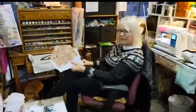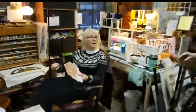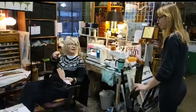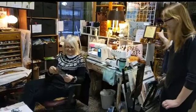Can you get in? Can she get in that way? They're going to get a key. Well, why doesn't she just go over there? She asked somebody for a key. Okay. And then we're going to go get a key.